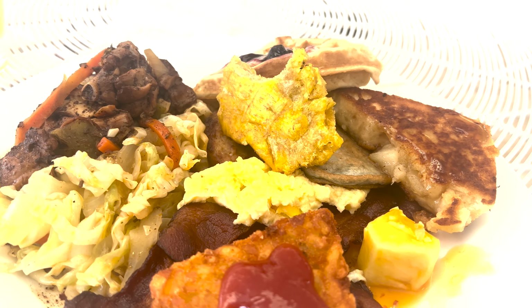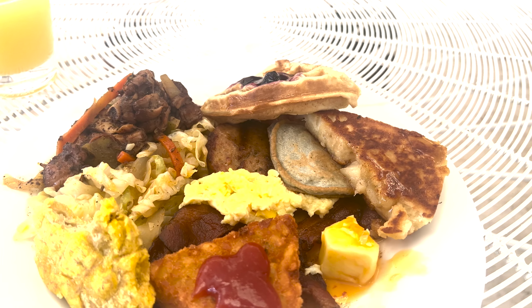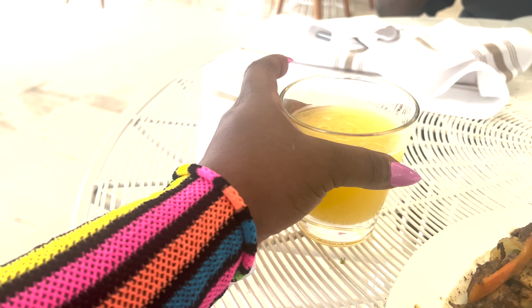It's Tuesday, August the 23rd. Just out here having breakfast. Cabbage, a little bit of jerk chicken, plantains, pineapple. Apple French toast, a sausage, and a waffle. And some pineapple orange juice.